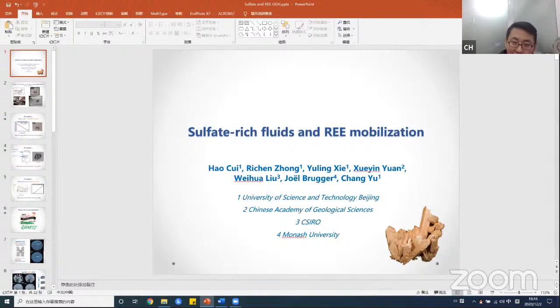Another question which I have as well is, do you know if there's been any efforts to do direct imaging of interactions between rare earth elements and sulfate, for example, with synchrotron techniques like XAFS or XANES?